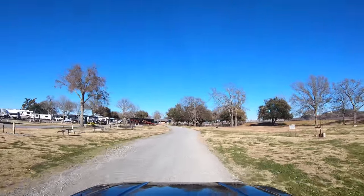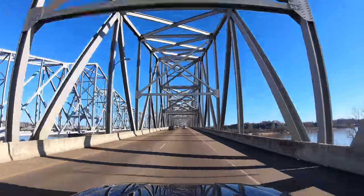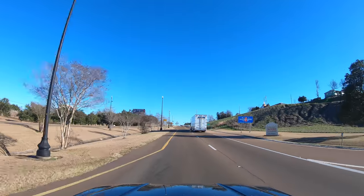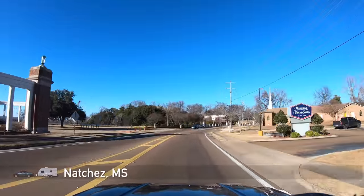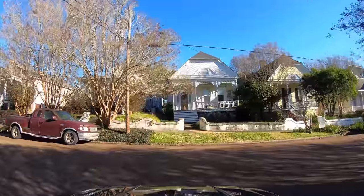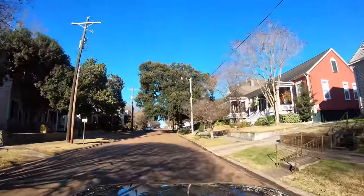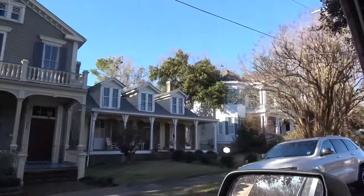Let's go into town. Let's go to Natchez, since it is Sunday and tomorrow, Monday, we're getting on the road early. Let's get lost on the narrow back streets so that we can admire the town's architecture. Beautiful houses here on Commerce Street, although all this was built after the Civil War.